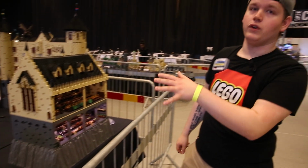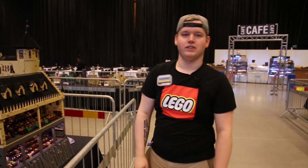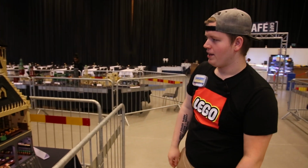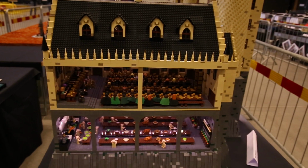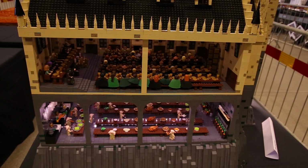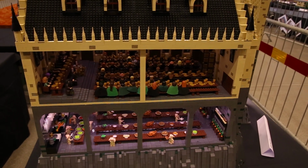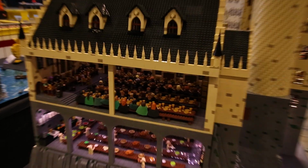This actually won third place of the exhibit prize at Klossfestivalen in 2019, so that was really fun. Walking over here, we have a really impressive model of the Hogwarts Castle. So this is not only based on the movies, but also takes influence from the books. So we have the Great Hall, which is really memorable from the Harry Potter movies.